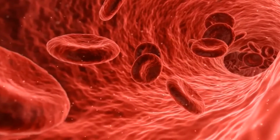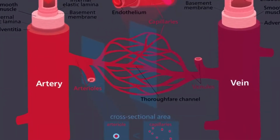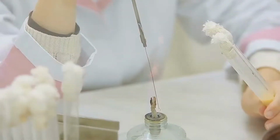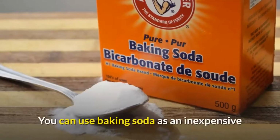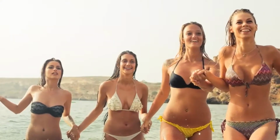A good example is the blood. Only with a proper amount of alkalinity can blood effectively exchange nutrients, oxygen as well as waste products. In addition, most of the microorganisms that cause disease cannot thrive in alkaline conditions. You can use baking soda as an inexpensive and efficient way to maintain proper alkalinity in the body.